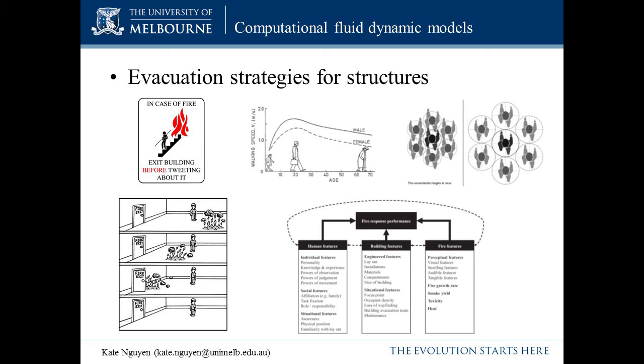Okay, so the next part will be evacuation. All the previous things were about how we improve the building performance to withstand fire. But when a fire happens, what should we do? How can we evacuate people? So the first thing, should we post that event to Facebook before escaping from the building? Or should we just wait inside for the fire to escape first, and then we get out later on?